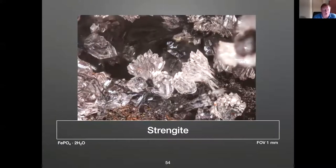Strengite was quite common in Iron Monarch, but basically it's colorless, like this one. But as you know, it can be pale pink up to purple. All colors occur here. As said before, if sodium enters the strengite, it alters into cacoxenite, and that's often the case.